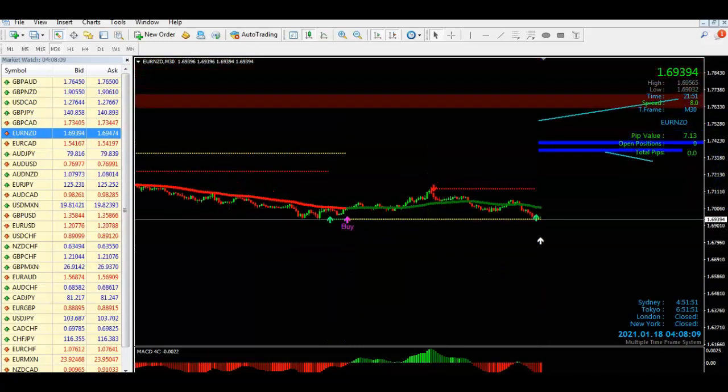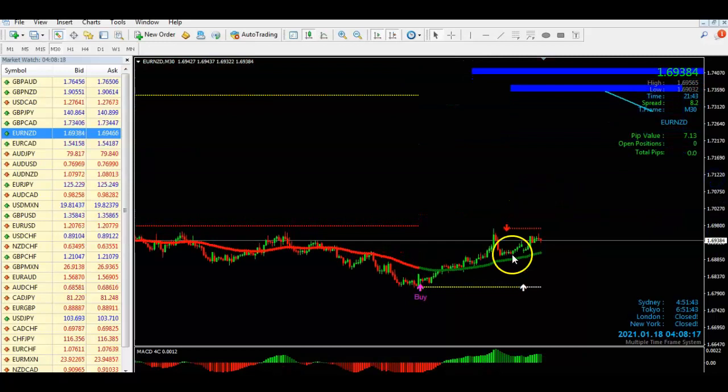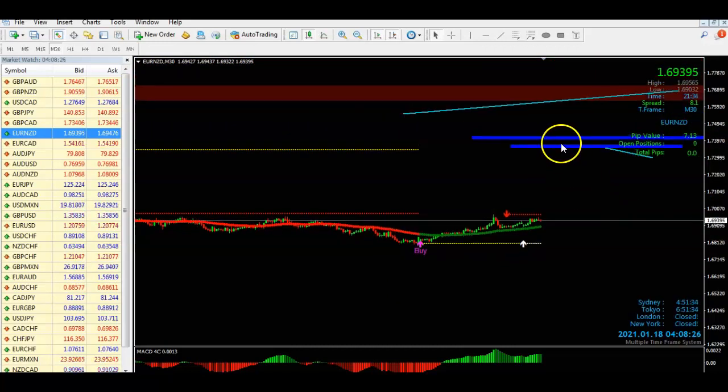Okay, on Euro NCD, let's see what we got. And I'm going to ask a favor for anybody. If anybody knows, because I haven't found a way to do that yet, on the MetaTrader, how to get rid of this?